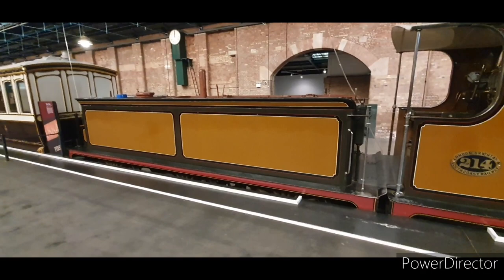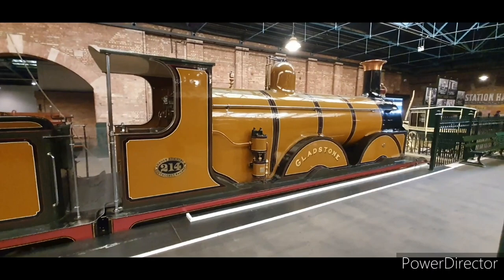Here's Gladstone again. I do like the LBSC improved engine green. I think that's the right livery. But here's all the coaches.